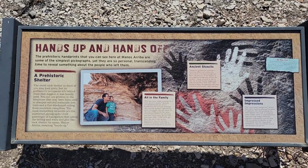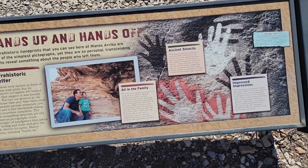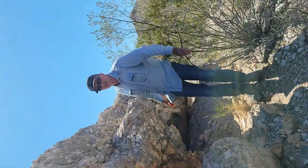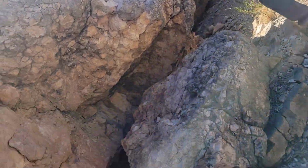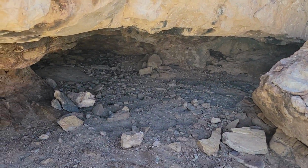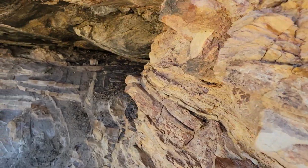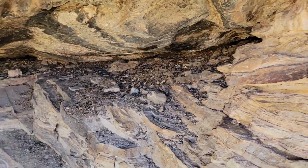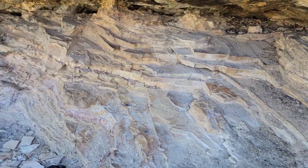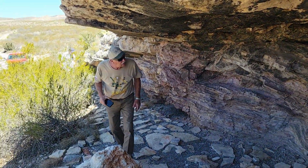Yeah, first interesting place we came to was Manos Arriba, which loosely translated means hands above in English. It's just a cave on the side of the road here where the Indians, I guess, used to tag the rocks with their hands. Pictographs, whatever they want to call them, here on the roof that you can see where ancient peoples used to hang out here and camp in this cave. And when they're bored, they put their hands up on the roof.